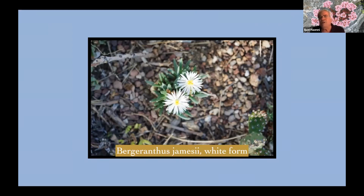And by the way, if you could just have one book on Mesembs, Mesembs of the World by Steve Hammer and Gideon Smith and several other authors is the best single handbook for these. So I highly recommend it. It's out of print now, but you can find it used.